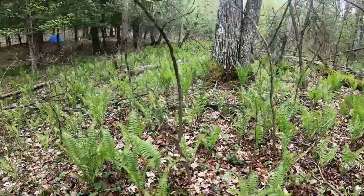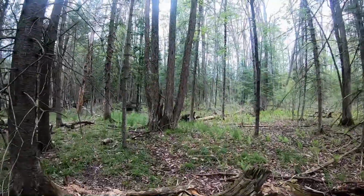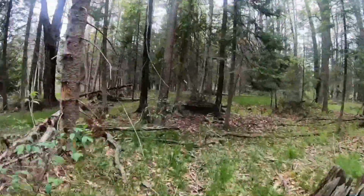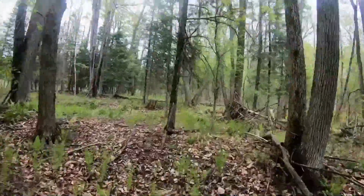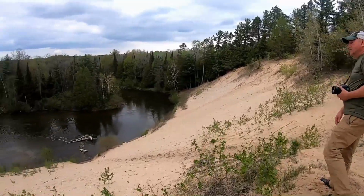Ferns are all coming up. There's a Jack in the pulpit. Taking a walk near a campsite. It's from the top of the dune near our campsite.